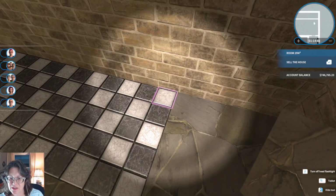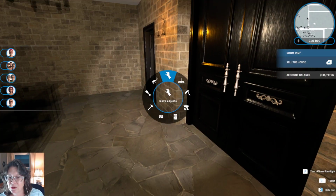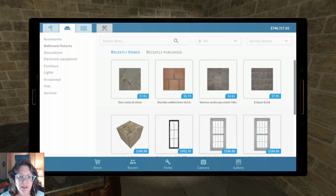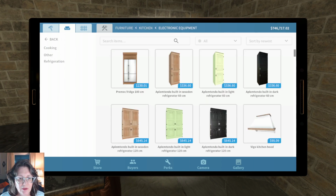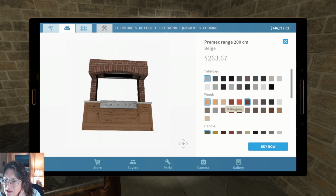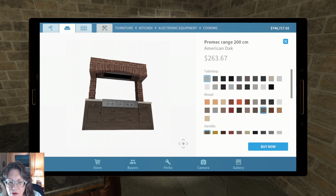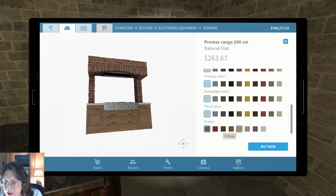That seems realistic to me. So, yeah, that's what we're gonna do. And then the stove or oven or whatever range I was thinking of is this one, but the wood can't be too frou-frou, obviously. Mahogany, brown oak, it's kind of dark. Natural oak, American oak, it's a little cool. Natural oak. And what do we have as far as the frame?